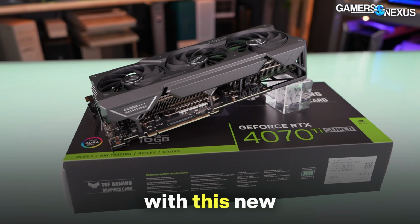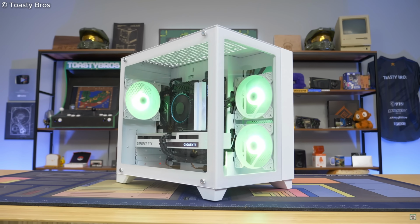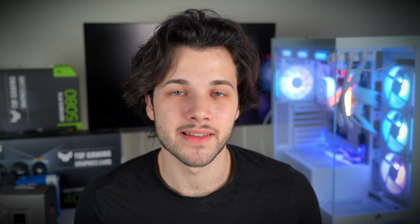Then in terms of aesthetics, you get a micro ATX DIY PC. I really like the design of this case. It comes with 3 pre-installed fans, so plenty of airflow for this system, and overall a really good price. And we'll be talking about pricing in just a second.